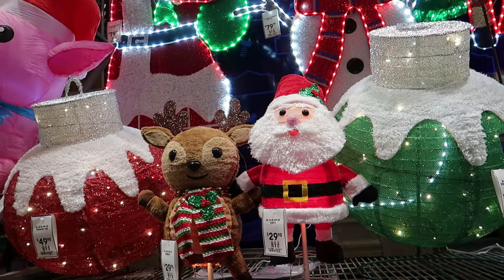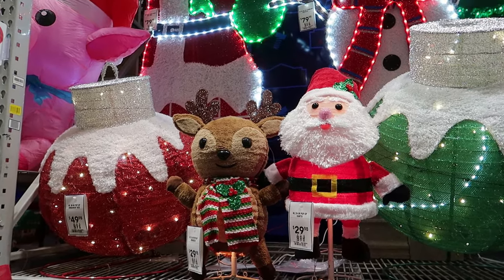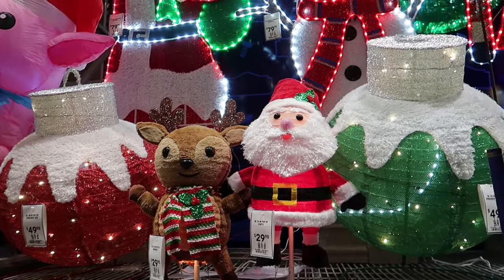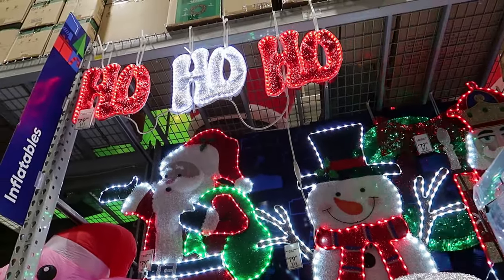Look at these little plush guys that go outside. There's a Santa, and look at the little reindeer. I want to cuddle with it so much. There's an ornament and more lights up top. They just keep going.